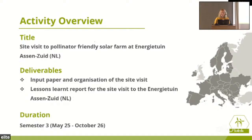Well, the title is actually really long. Site visit to pollinator-friendly solar farm at Energietuin Asse-Zuid. Asse is the capital of Drenthe, so also where we work, where our office is. But apparently we also have a really nice pollinator-friendly solar farm. The deliverables will be an input paper and organization of the site visit and the lessons learned for a report.